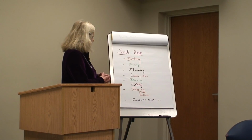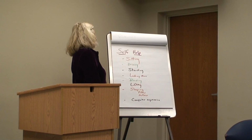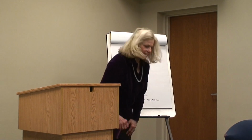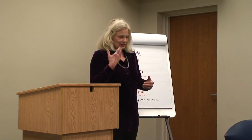Lifting, we all know we're supposed to bend our knees, but we all don't. Why do we not bend our knees? I don't know. It always makes me wonder why it is we naturally do things in a mechanically inefficient way. Why is it that I want to bend over like this instead of bending down like this? And someone said, well, it's the shortest distance between 2 points.